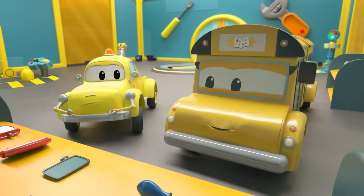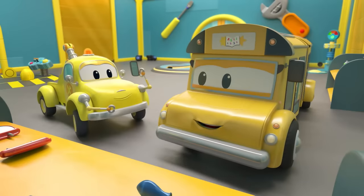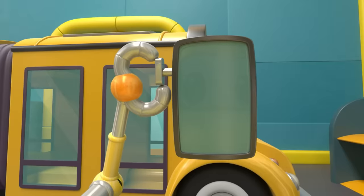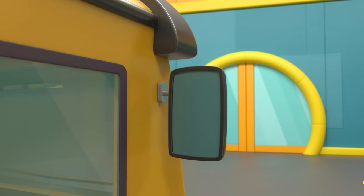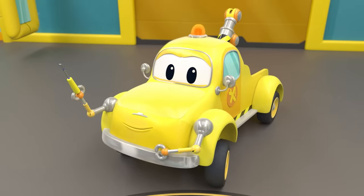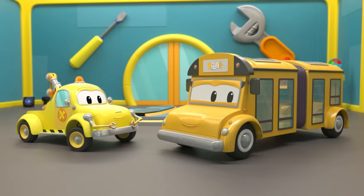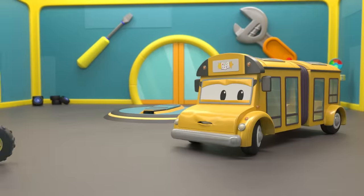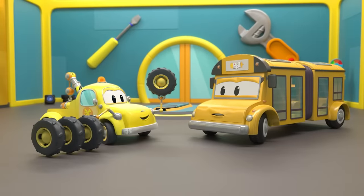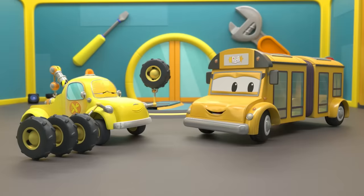Okay, Tom. Lily is waiting to see your choice. Good. She is approved. You look good as new. Ready to pick up the babies from school? Tom, do you have something else for Lily? New and bigger tires to get through mud without getting stuck. Cool.